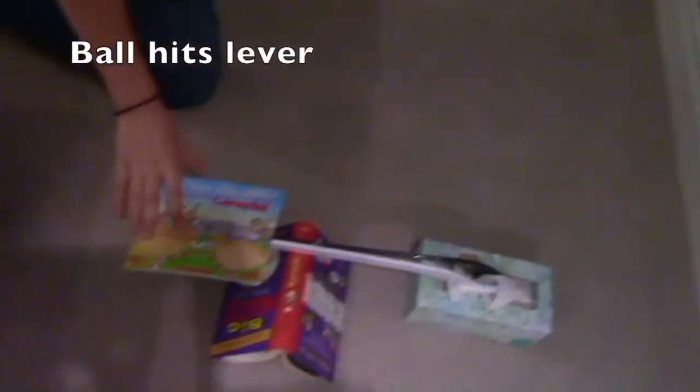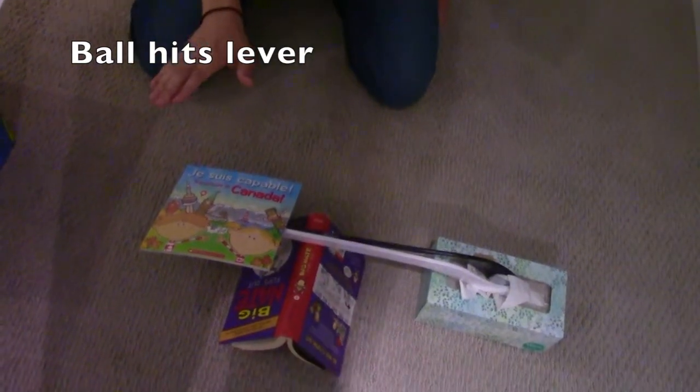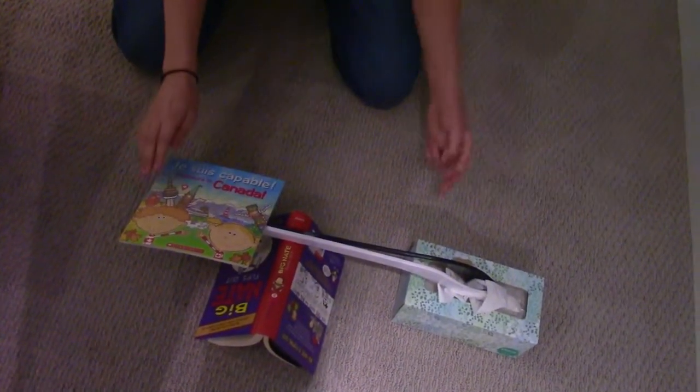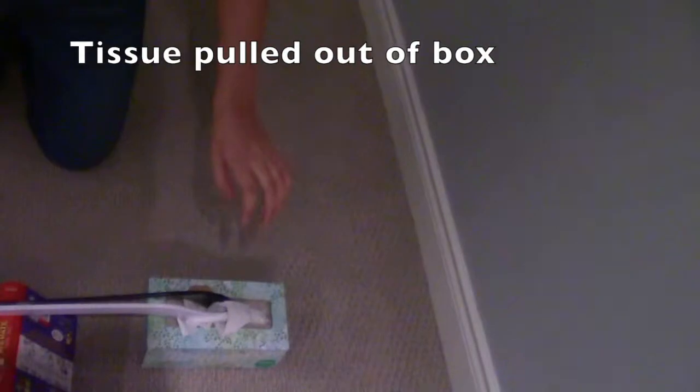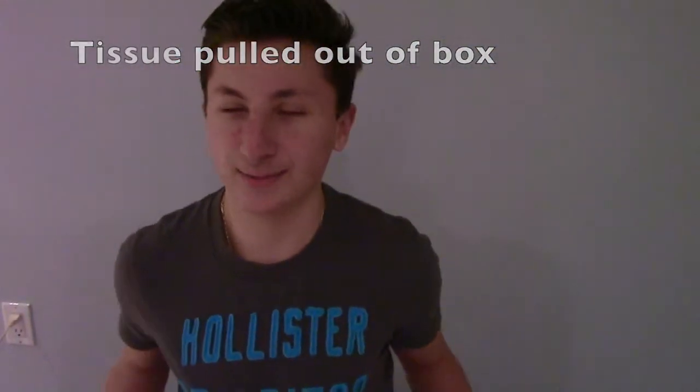and it will hit this soccer ball, which will then roll down the hill and back onto this book, which will act as another kind of lever. Once this side goes down, the force will go up this way and it will pull tissue out of the tissue box. Wow, it's pretty gnarly, Frank. Thanks, bro.